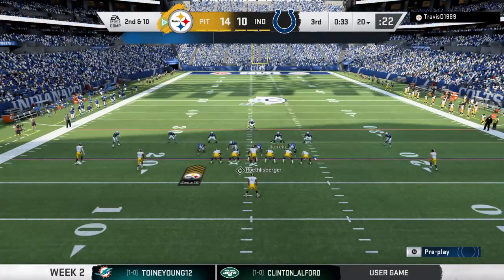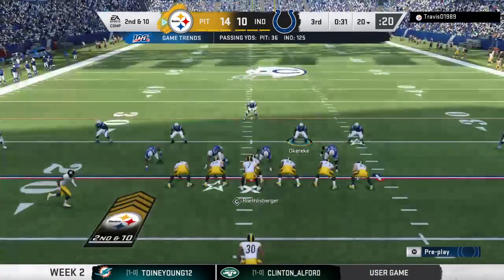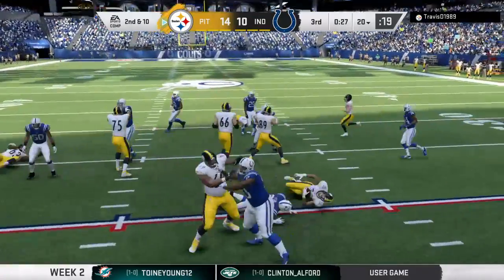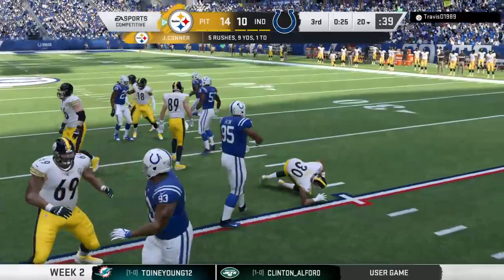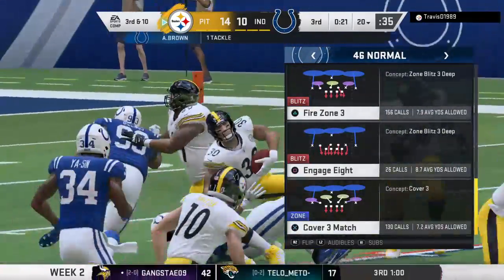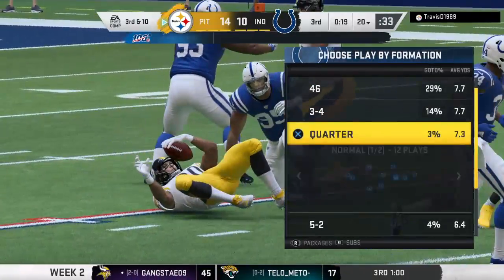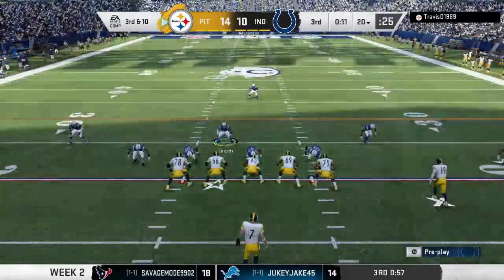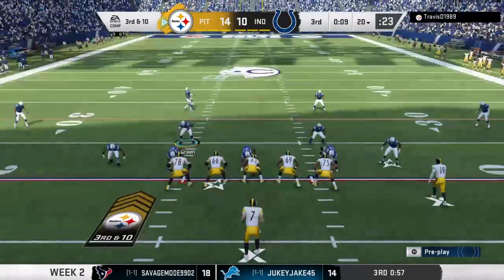Here's 2nd and 10 from the 20. On 2nd down, Connor looking for space. And here's another tackle made at the line. So they're converging well on the football now. Early down stuff will put this offense in a precarious position. We know that securing the point of attack, especially against the big-bodied guys in the middle of this D, has got to be priority one.